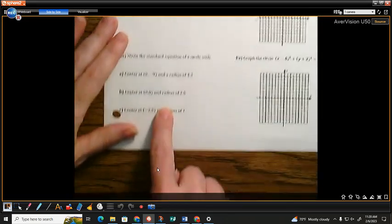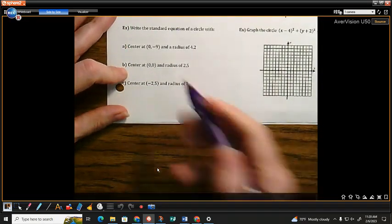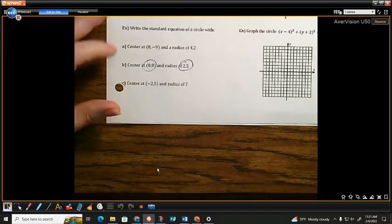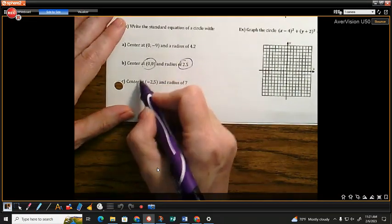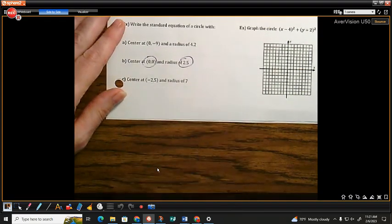Okay. So down here, look at B down at the very bottom. It says the center is at 0, 0, and its radius is 2.5. Don't even draw anything. I want you to just write the standard equation for this circle on a graph. Write the equation this would make if you drew it on a graph.